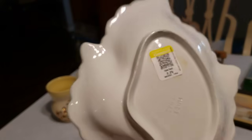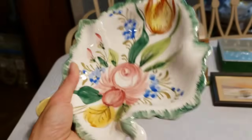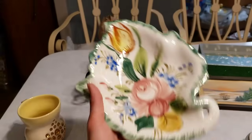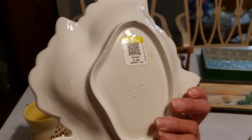This one was a yellow tag, so it was not on sale. It's $2.25. I thought at $2.25, that is a heck of a deal. I feel like had I been at Savers, this probably would have been a roughly $8 or $10 piece, if not more. So I feel really comfortable with $2.25.